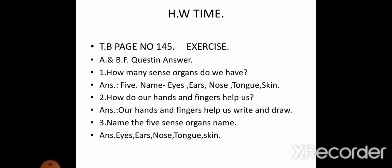Once again, I repeat the question and answer. How many sense organs do we have? Answer: 5. Eyes, ears, nose, tongue, skin. Second question. How do our hands and fingers help us? Answer: our hands and fingers help us write and draw.